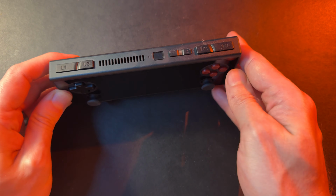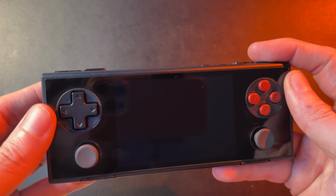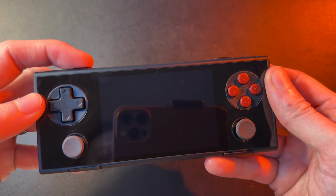Now, on the top, we have 4 shoulder buttons, and they're all across a singular row. As you can see, we've got the L2 and R2 buttons. They're slightly raised over the L1 and R1 counterparts, which makes it a breeze to tell which is which without the need to look.